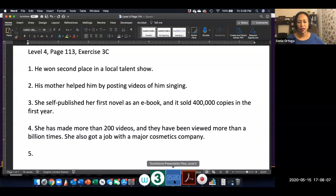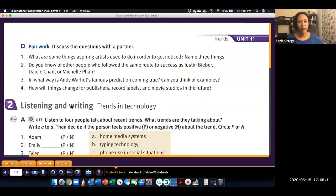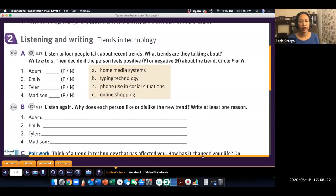And then the next practice, you can think of your answers to these questions, and then we will listen to people talking about trends in technology. There are 2 parts. First, you will match which trend they're talking about, and then whether they feel positive or negative about that trend. So first, let's listen.